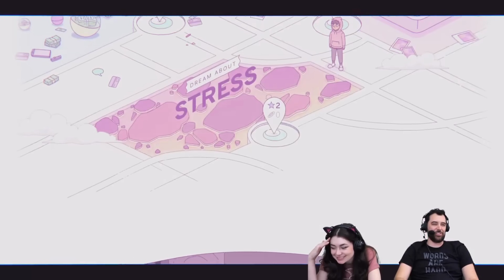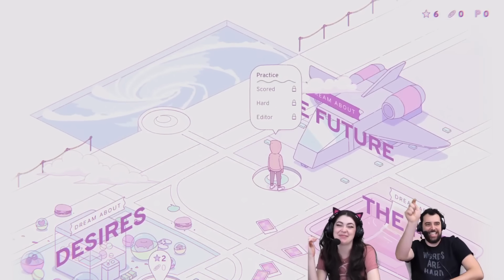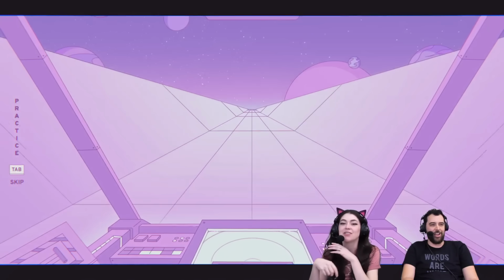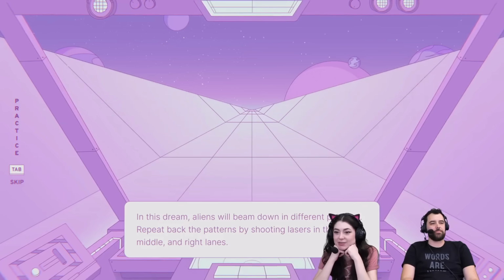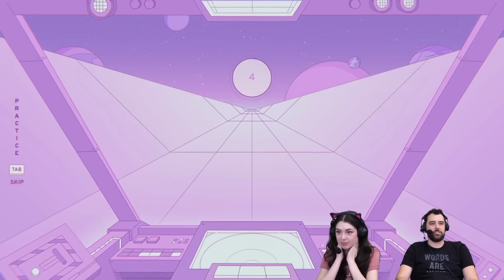It's the old school version of going through your Instagram and deleting and deleting and deleting. Oh, I'm excited about this one. Oh, the future. In this dream, aliens will beam down in different patterns, repeat the patterns by shooting lasers to the left, middle, and right lanes. Oh, this might be like the one you liked, but with left, right, middle.